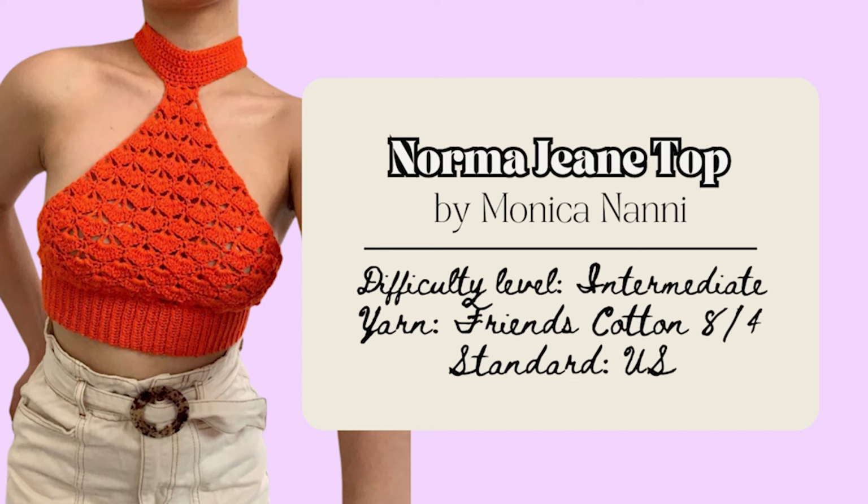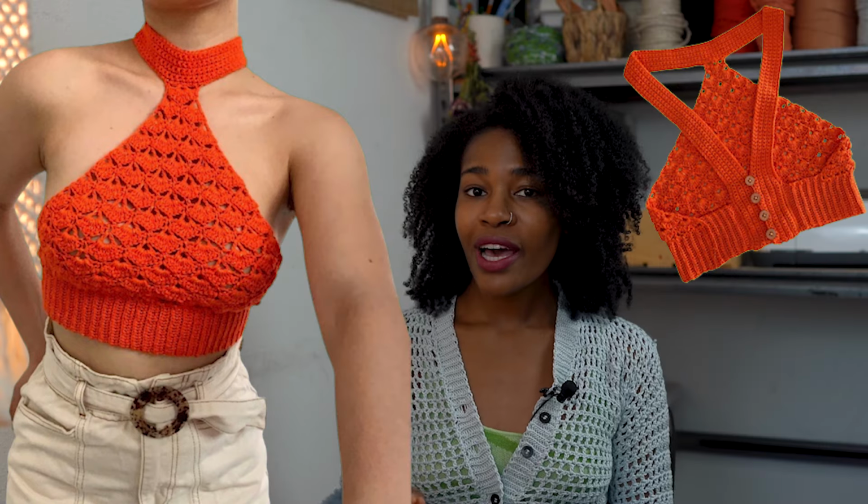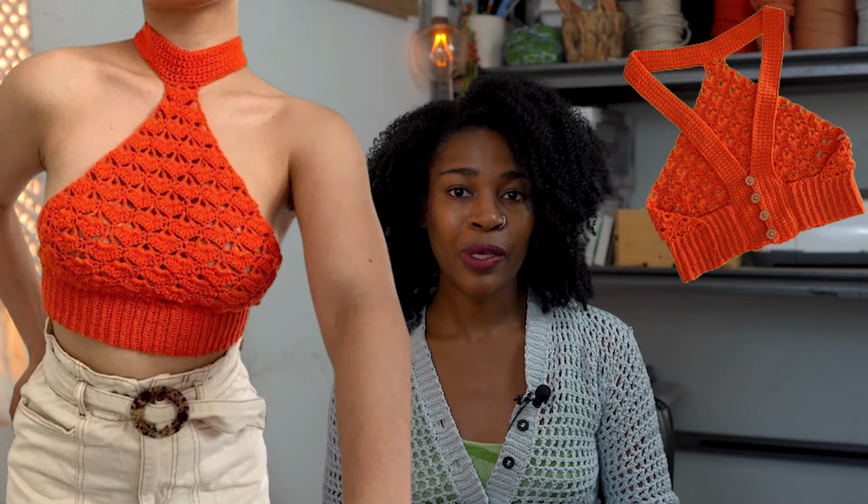I also loved this Norma Jean halter top by Monica Nanny. This pattern has a really elegant sort of design to it and has sizing small to 2XL. It would be perfect to whip up for spring or throw on with a pair of high-waisted pants or a skirt. I loved the design of the straps and the little button detailing on the back, and this one is available on the Hobby website.